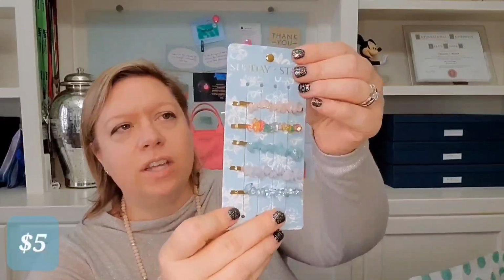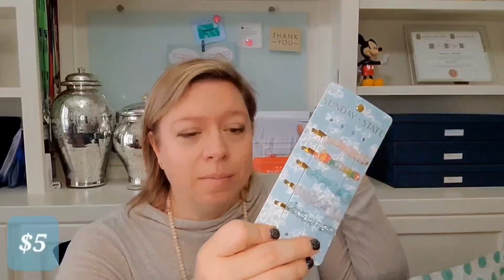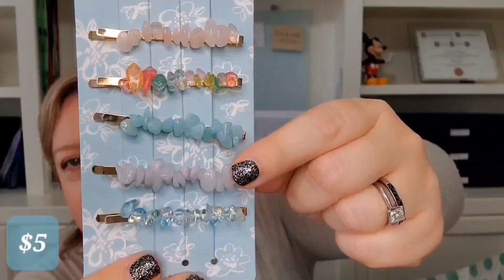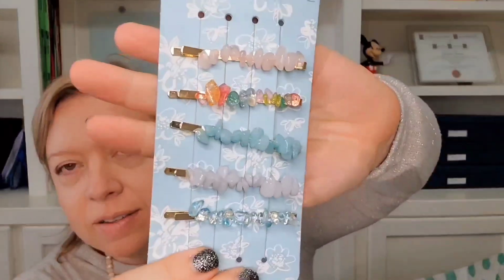It feels, I don't know if it's the cardstock on this or the actual clips. It might also be the clips. It feels pretty heavy. I love all things hair accessories, headbands, bobby pins, but these I think would be too heavy for my hair. They would fall right out, but those are adorable. You've got a pink, a multicolor, a blue, a lavender, and then almost like a clear blue color. So that's cool. Love those. All right, let me give y'all another pink.